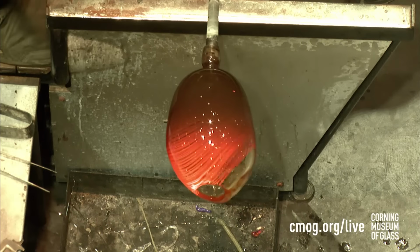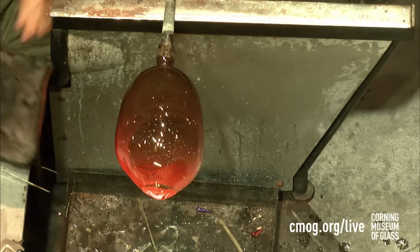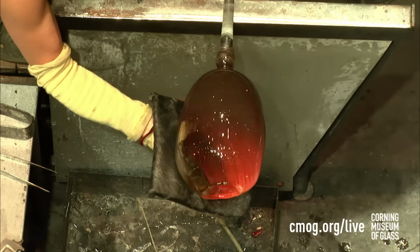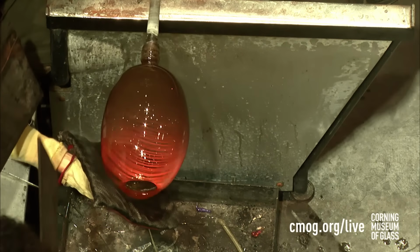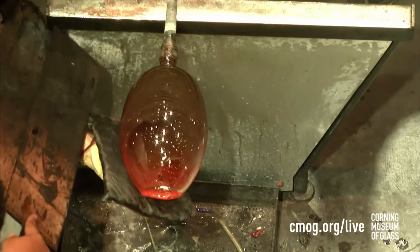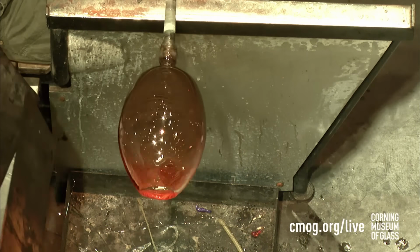All right, now we can see the glow of that glass. We can see they've reintroduced the heat where we broke it free from the pipe. And you might see a little bit of that asymmetry, a little wiggle in that glass, and that's just the black color reacting differently to the heat than the clear color.